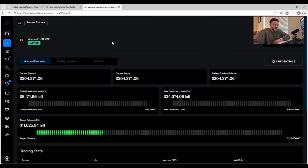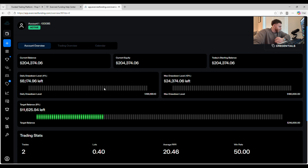So this is my current dashboard with Evercrest. I have taken a trade on Thursday, just before I'm recording this intro, on the 200k account, and we made 4.3k profit, 2-point-something% profit, which for a first trade is pretty good. I did place a tester trade at the start to see what the commissions are, whether they get charged before you hit your stop loss or take profit, or whether it's charged after. Current balance 204k. I think it's very, very solid.